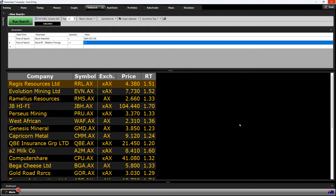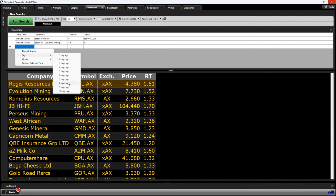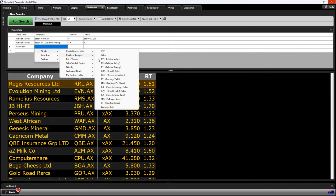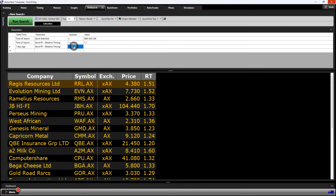So let's get VectorVest to do it. What I'll do here is I'll say, all right, let's pick on, say, 7 days prior. Find me relative timing that was below 1. In this case, I'm going to say less than, because I can. You can put in whatever you want. Less than 0.9. We can experiment, see how it goes. So now we're going to find stocks where 7 days ago it was below 0.9, and then 7 days later, okay, there were a couple of public holidays and weekends in there over Easter. But then, 7 working days later, relative timing goes above 1.1.